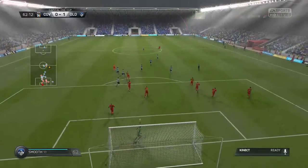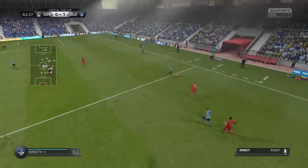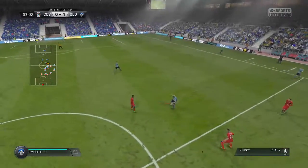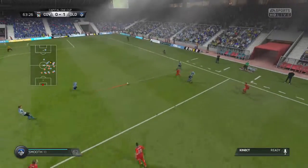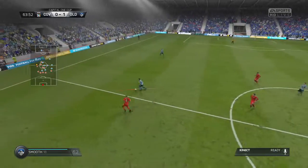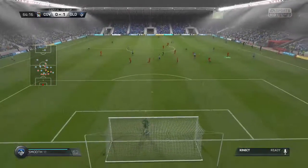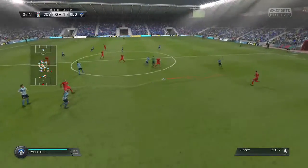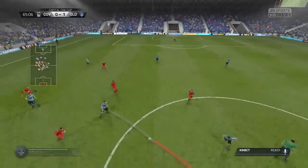Clear it here. Hardly wasted the ball in this game. Here's Phillips. O'Brien. And Phillips. John Fleck. Haynes. Wilson. Well, now they've won the ball back in the middle of the park by intercepting that pass.